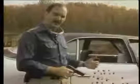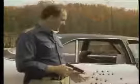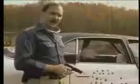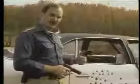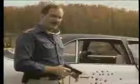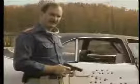It's like a human body. Some areas are very soft, some areas are very hard. Depends where you hit. What we're trying to show here is that there are a few bullets that will reliably go through and penetrate a car door. With a handgun, you generally shouldn't shoot through a car door. That's really the lesson you should learn here.